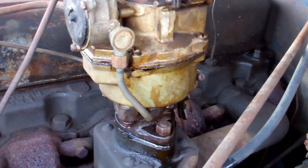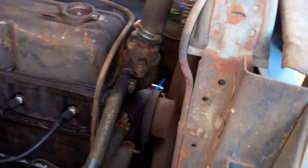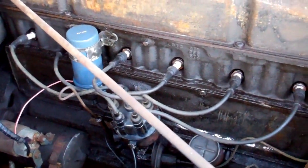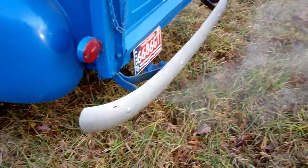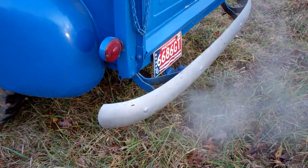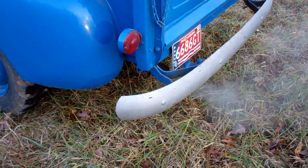Not leaking at all. So she runs real good. She's pretty quiet. Like I said, she runs pretty good. Does have a little bit of smoke coming out, but it's about 35 degrees out, so I'm not too worried about that, because when it was warmer this afternoon, it wasn't smoking at all. So it runs real good. We'll rev her up a little bit.